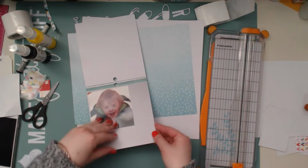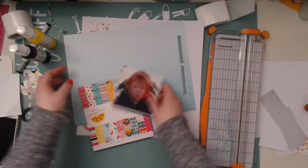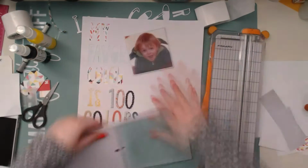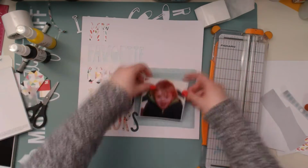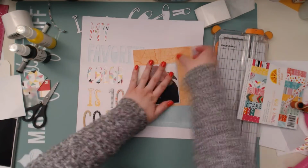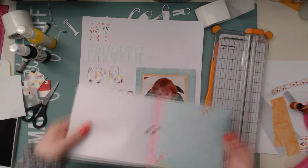So I'm way excited. Okay, so now I pull out the 6x6 pad from Amy Tangerine. Rise and Shine is the collection. And I am just going to start matting this photo behind tons and tons of layers, and the reason is because it's all about colors. And so I wanted to make sure that the photo was layered behind a bunch of different colored and patterned papers. So I pulled out this orange, and the first one that's matted behind the photo is gray.